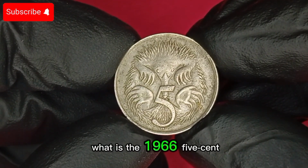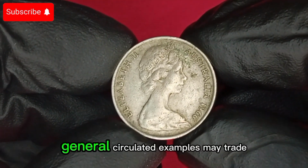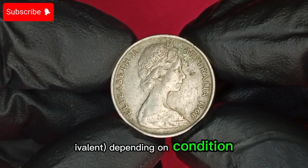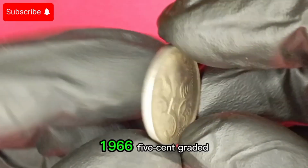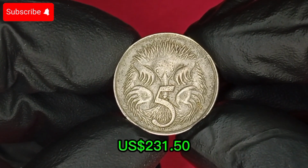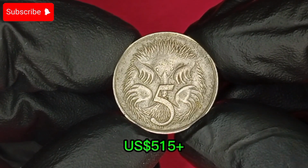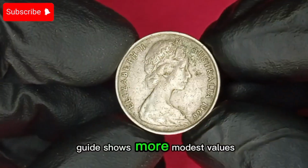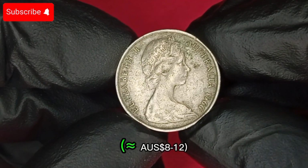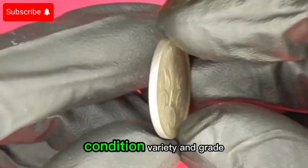Now to the big question: what is the 1966 5-cent coin worth? According to the valuation guide from coinsandaustralia.com, general circulated examples may trade in modest amounts, around a few dollars USD or equivalent, depending on condition. For instance, the guide shows an uncirculated proof 1966 5-cent graded PCGS PR69DC Deep Cameo at US $231.50, and retail listings for proof examples up to US $515 plus. For standard circulation examples, the guide shows more modest values in fine to very fine condition, perhaps around $6 to $9, approximately equals Aus $8 to $12. So while the face value is 5 cents, its collector value is dependent entirely on condition, variety, and grade.